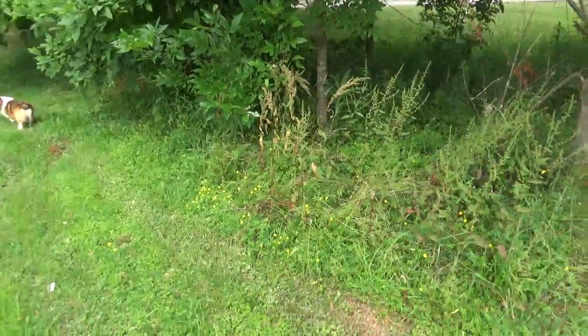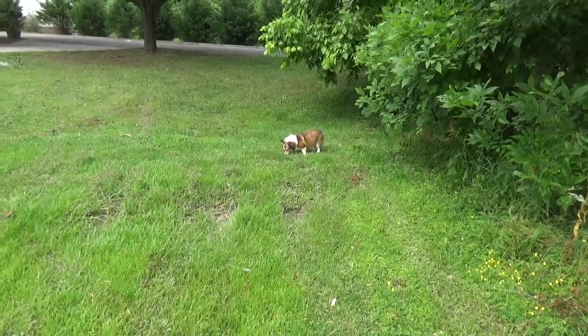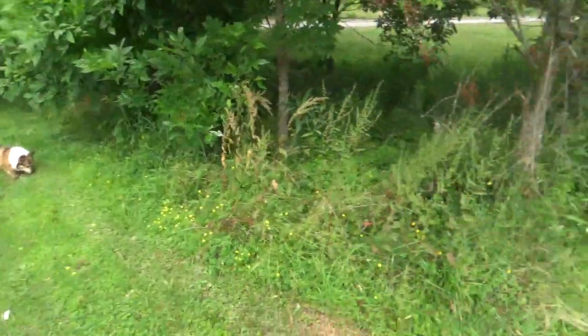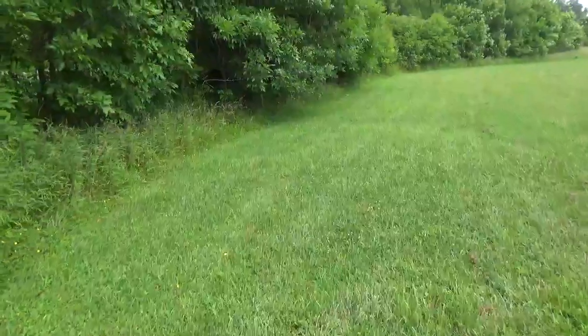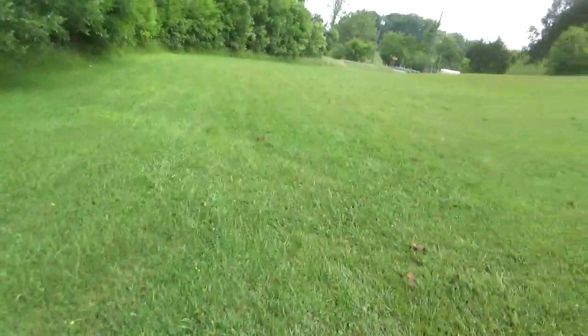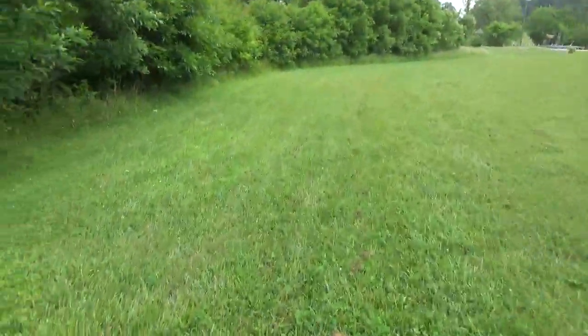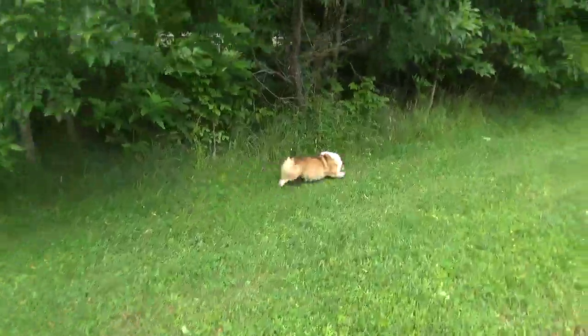Come on, Oz, this way. Oh, look at that. He had a freaking... You had a butterfly attached to your butt. Oh, come on. Come on, Oz. Let's go. Come on, let's go for a stroll. Atta boy. Yeah, he likes it. He likes his land.